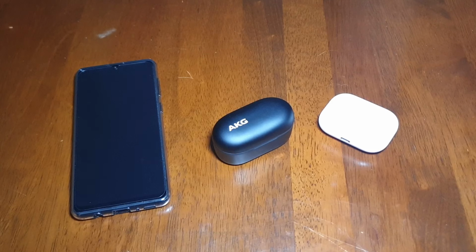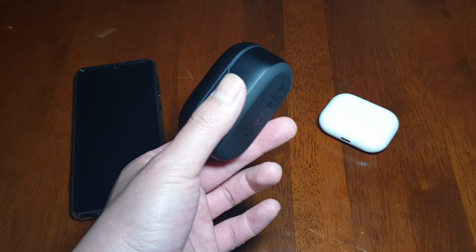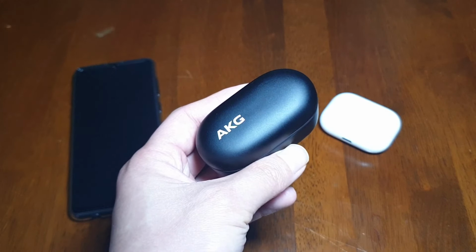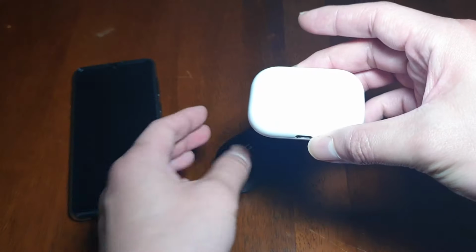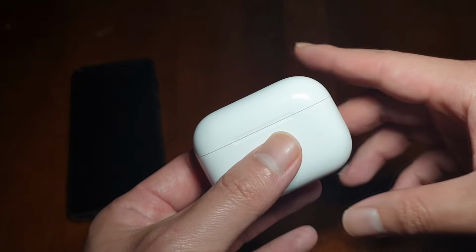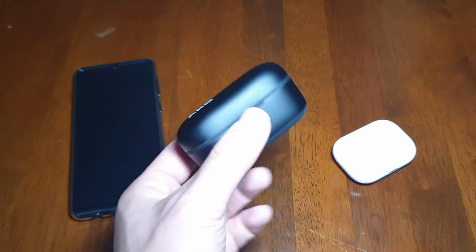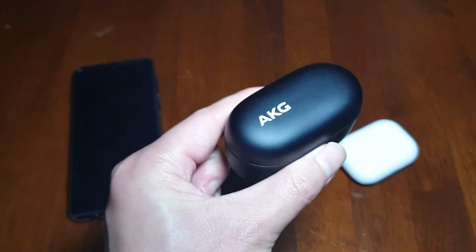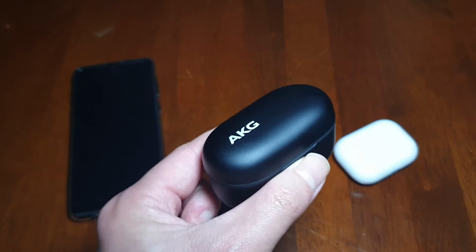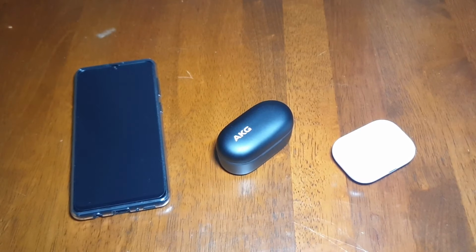The last problem with the case is grip. When you're opening the case while holding it in your hands, it gives you an extremely weird, awkward, insecure grip. The bottom half of the case, which you will put your finger on to grab it, is not big enough. In the case of AirPods Pro, the bottom part is big and wide to get a secure grip, just like this, back and front. But in the case of AKG, you can barely grab the case with your thumb on the front and index finger on the back. And when you're doing this while you're walking, you will instantaneously feel and think that you might lose grip on the case quite easily.